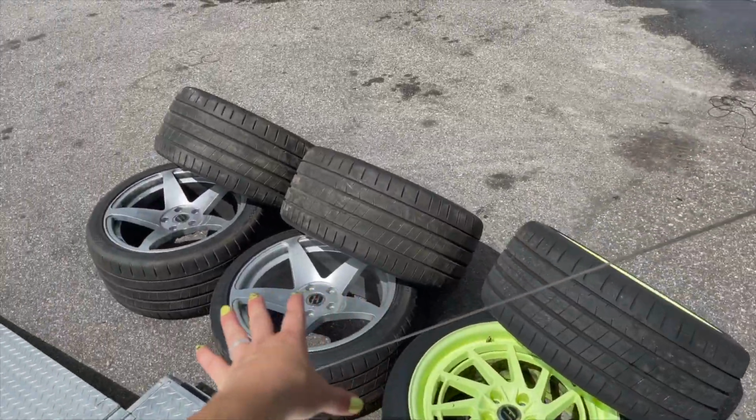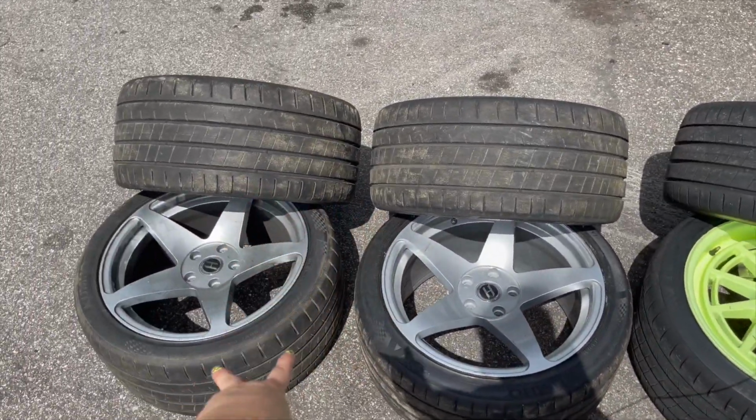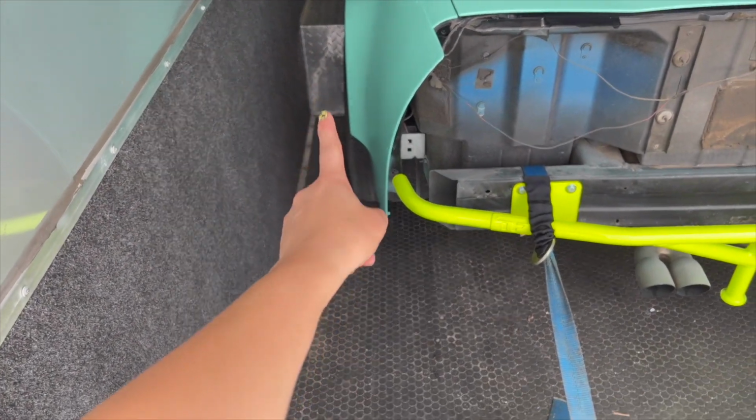Got all of my Kumo tires lined up here. So I have one fresh set, and then my other 2 are my comp scrubs with very little laps on them. And I'm pretty sure I only have a few laps on the tires currently on the car.